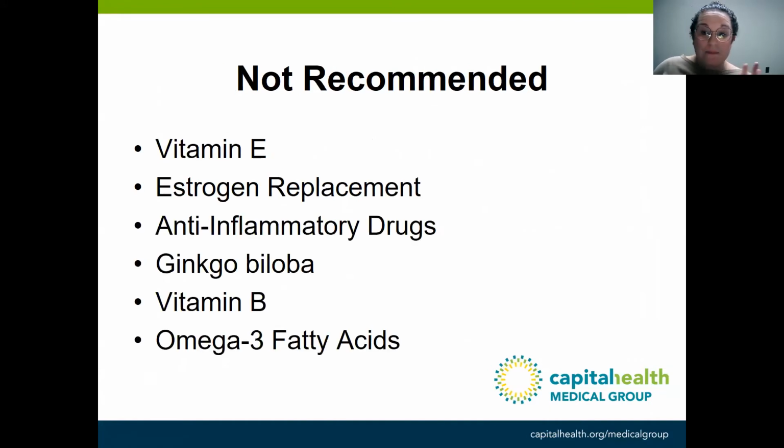Just some names of the things that are not recommended would include things like vitamin E, estrogen, anti-inflammatory drugs, ginkgo biloba, vitamin B, and omega-3 fatty acids. There's another big one out there, I'll save myself a question later, called Prevagen. Also not recommended, not found to be effective in clinical trials.